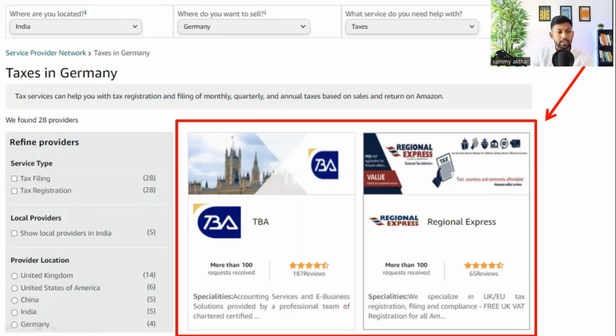This is the option that you have to select, because from India, I haven't seen any legal company who is doing UK VAT or other European countries' VAT. So I think you have to take help of this if you want to sell in Europe and you need the VAT. Okay. Now this is for the VAT part.